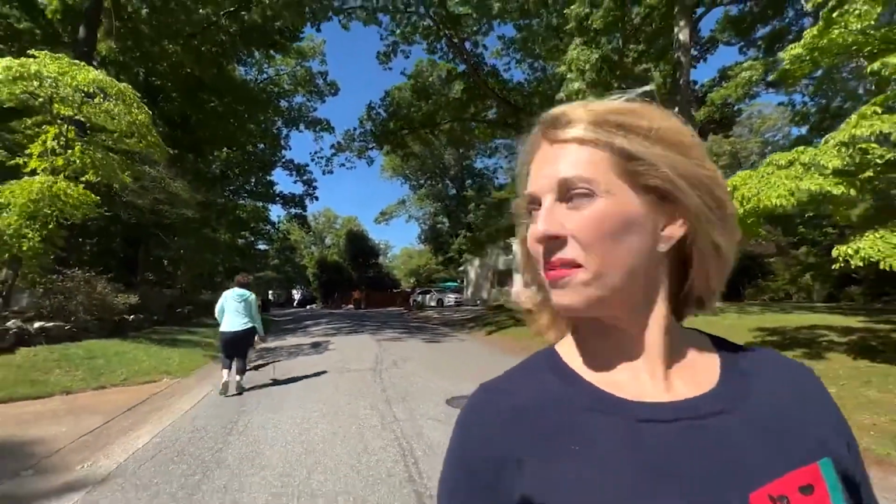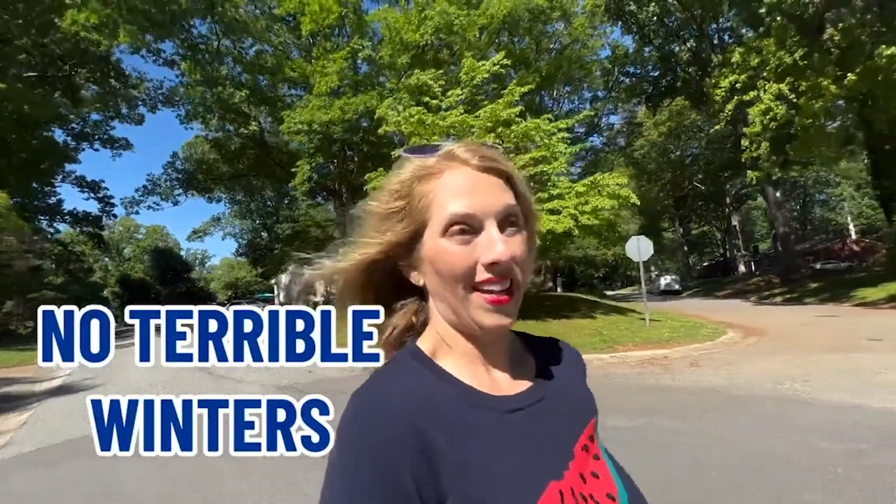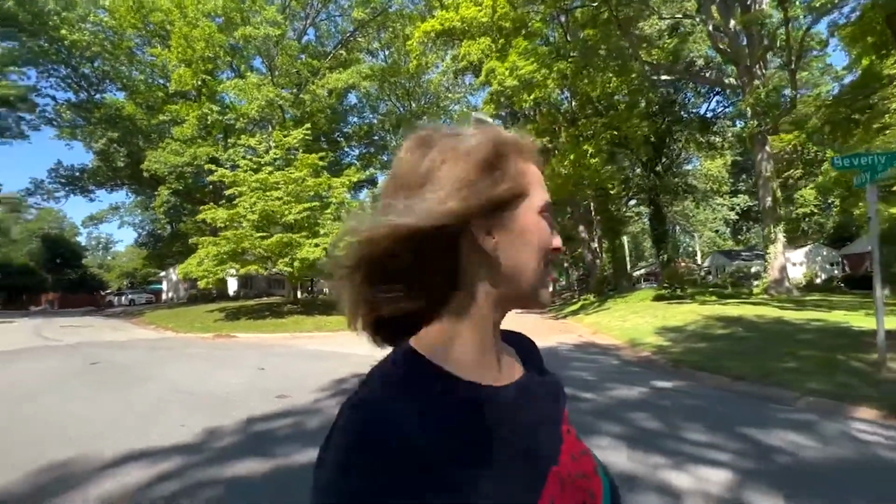So, people walking. That's just something to keep in mind in what you're looking for. We don't have terrible winters here. You don't need to park in a garage. We built a garage, but my car doesn't go in there. My husband's does. My bike does.